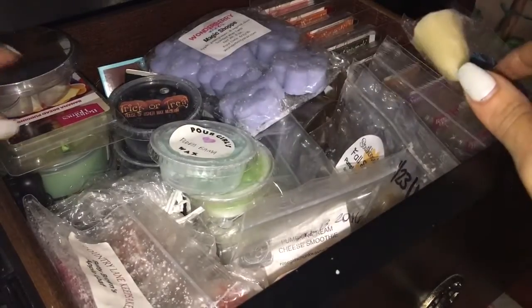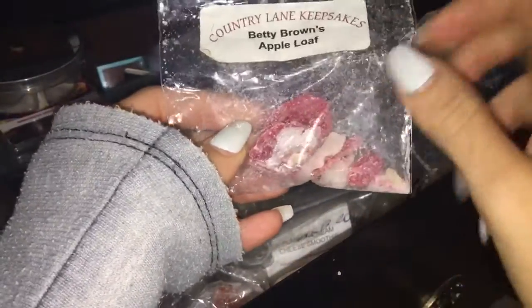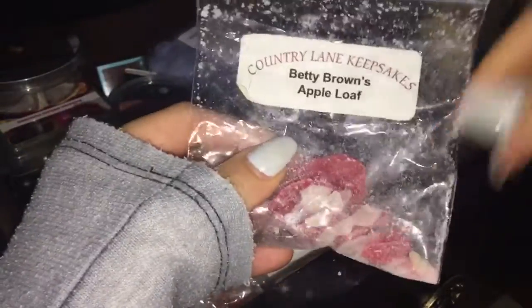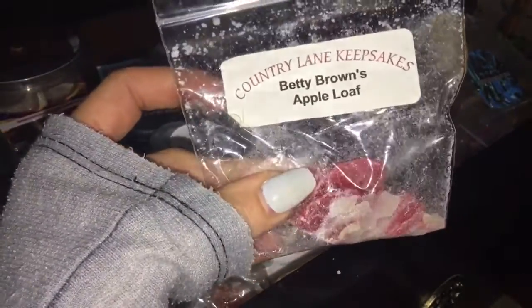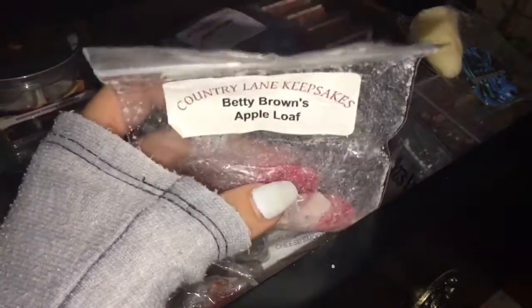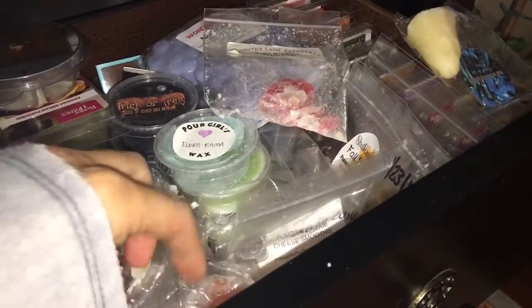Also over here I have more Country Lane keepsakes. So I have this little bit of Betty's Brown Apple Loaf. This is one of her roses, and as you can see, I chop her roses into like 4 little quarters, sometimes even less than that, because her wax is just so freaking strong. Especially this is a sample from maybe 3 or 4 months ago. And the longer her stuff sits and cures, the stronger and stronger it gets for me, and I can use smaller and smaller pieces. Her wax, a little bit goes a long way for me, because I do cure it and then chop it up.